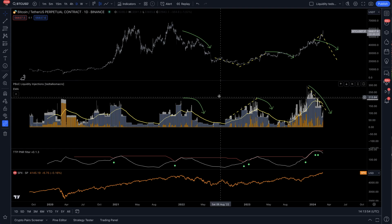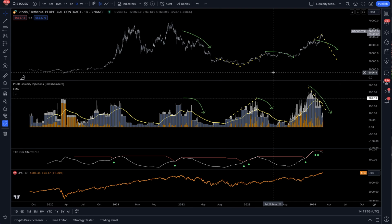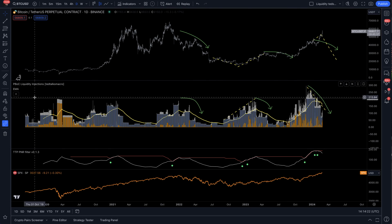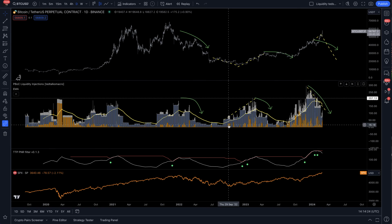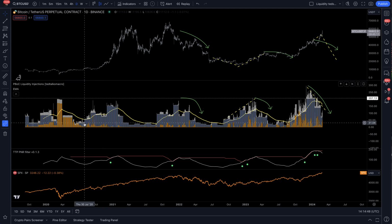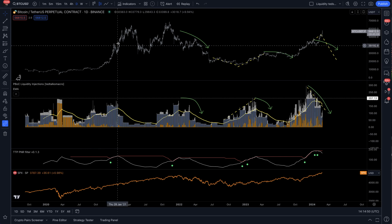What I'm going to show you now is extremely important. This is really the big deal when it comes to what Bitcoin is going to do next. What we have here in the middle is the liquidity injections. It's a macroeconomy indicator that shows us the total aggregated value in liquidity that is being injected into the full macroeconomy. And you can see that Bitcoin reacts to the liquidity injections in a positive way.